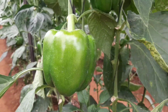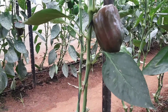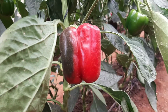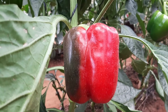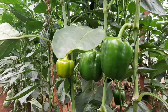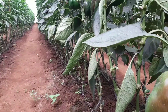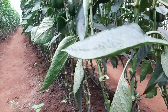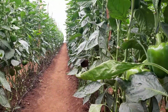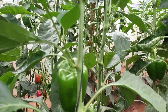Some lovely green fruits coming up here, and of course some just about turning color. Different age groups here, and look at this lovely one already turning color. Obviously it's going out this week, so it's encouraging to see quite a lot of these young fruits coming up at the top. I think that's what you want to see in a sweet pepper thicket. Big ones at the bottom just turning color, and as you check up there, younger fruits coming up. Lots of these young ones coming up, which is very good and encouraging.